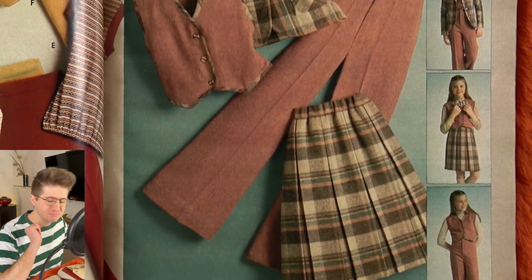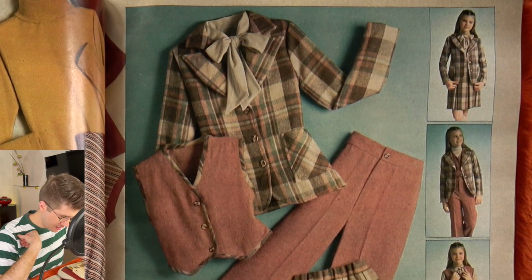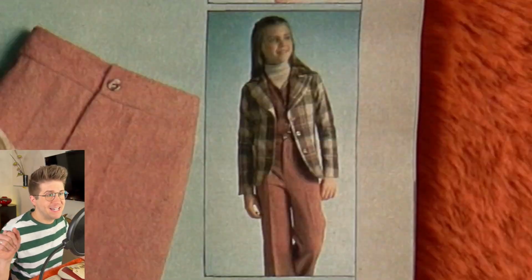Look at this sweet little vest. It's so cute. The plaid piping trim. Oh, and these little brown buttons are so cute. And here's a mix and match moment, okay? Boop, boop, boop, boop, boop. Go from day to night.